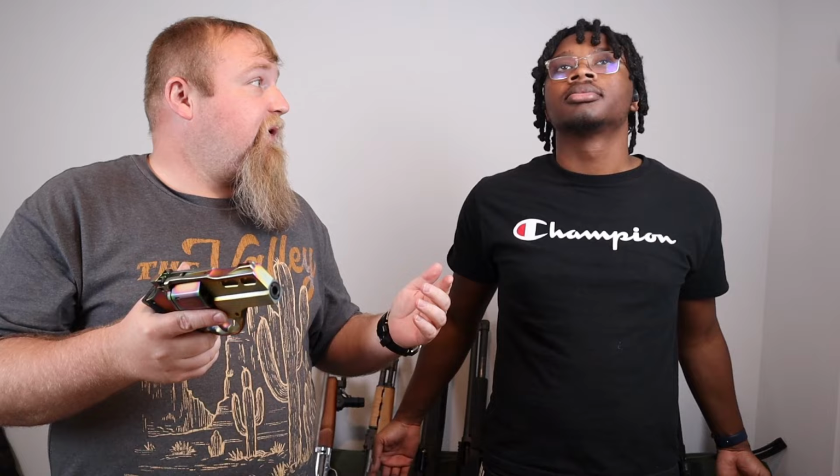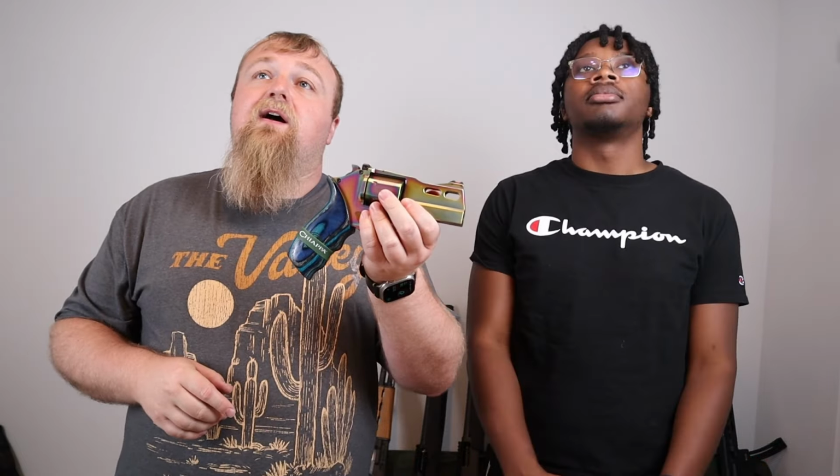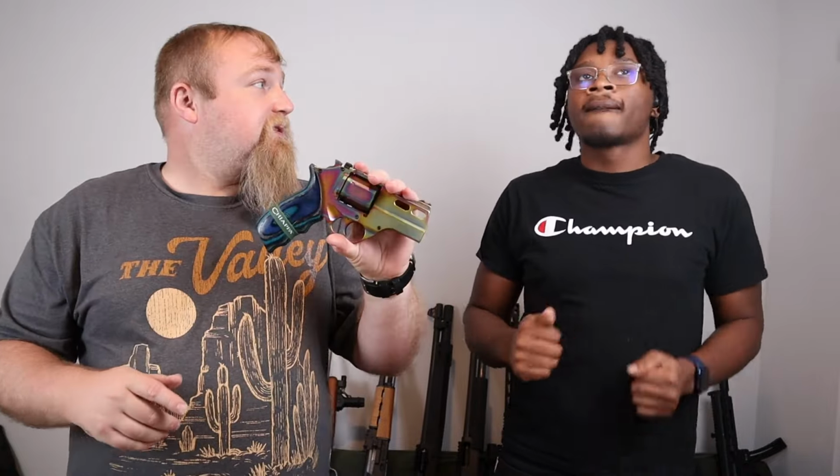6-round capacity of 357 Magnum. That's right, a Magnum round, 6 rounds. So you definitely have all the power you could ever want. And because the barrel is down here at the bottom, there is no recoil with this thing. Yeah. If I was going to do a competition and I had the money to keep something like this running all the time, I would probably choose this gun over everything. I respect it. All right, on to the next.